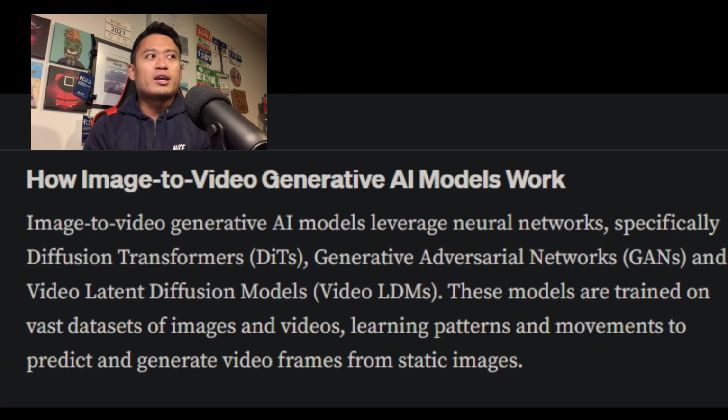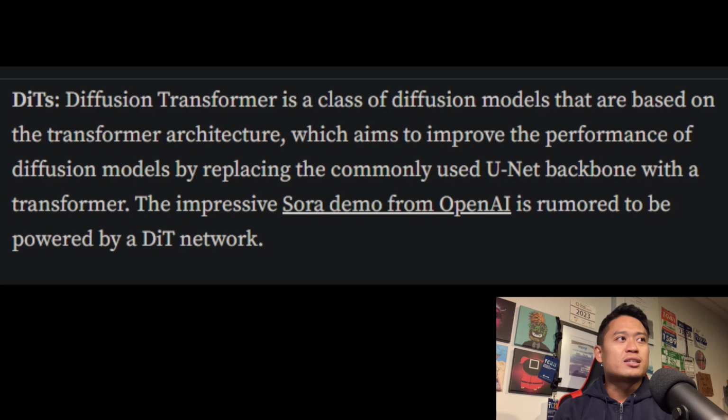Image to video generative AI models leverage neural networks, specifically diffusion transformers, also known as DiTs, generative adversarial networks, GANs, and video latent diffusion models, video LDMs. These models are trained on vast datasets of images and videos, learning patterns and movements to predict and generate video frames from static images. A diffusion transformer is a class of diffusion models based on a transformer architecture, which aims to improve performance by replacing the commonly used U-Net backbone with a transformer.